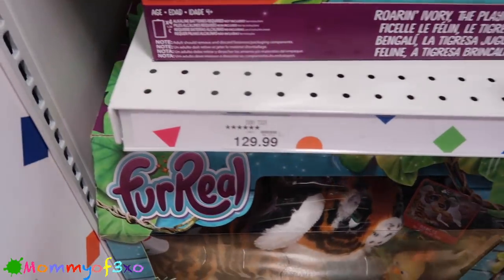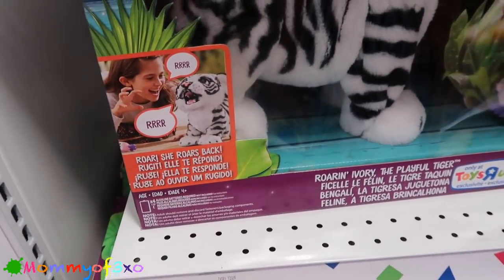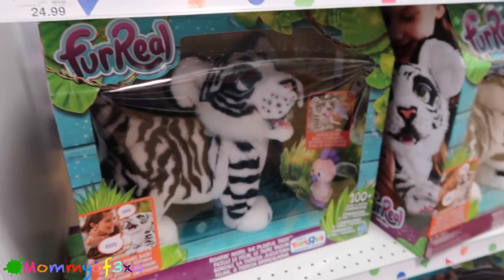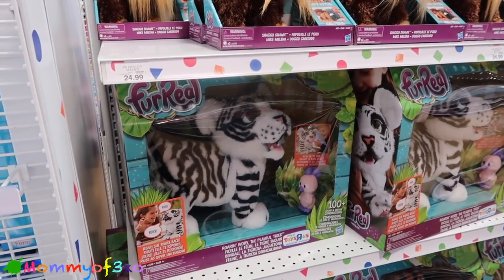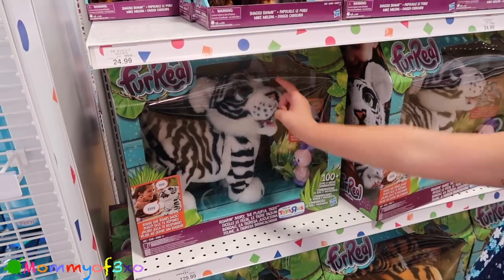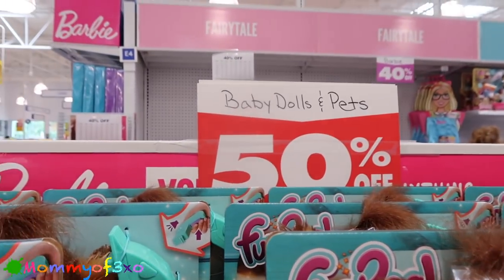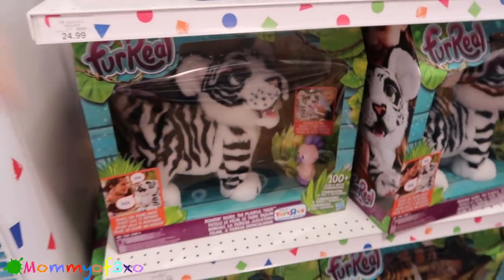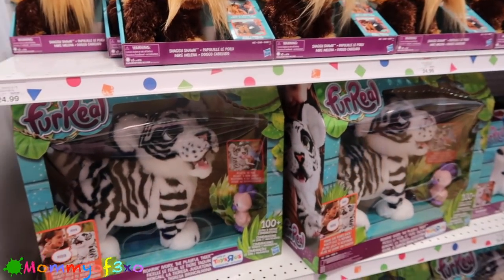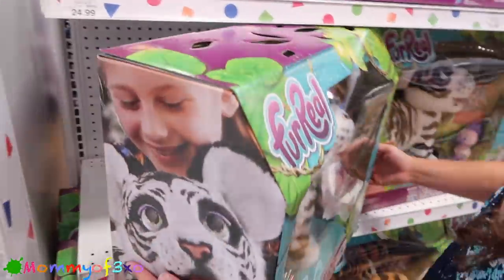So these are normally $129.99 each, and I never really wanted to pay that, just to buy this toy for Alayah for no reason. This one looks more realistic, but this one has sparkly eyes, not the best. I know. So yeah, guys, it's normally $129, and it says right here 50% off, but outside it says 60% off. So why don't you grab her, and we're going to go check the price on one of the price checkers. Yeah. I know you've wanted this forever.